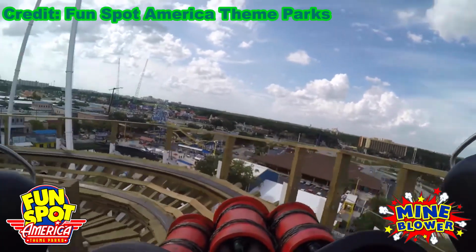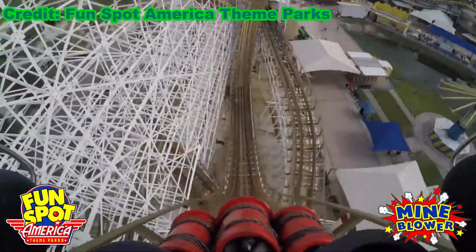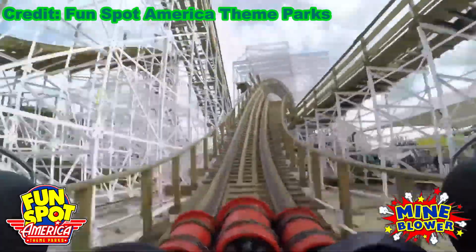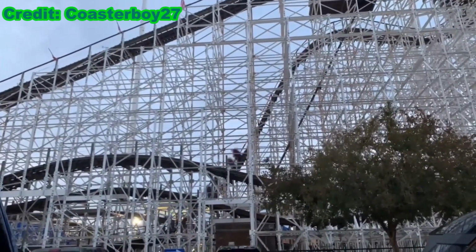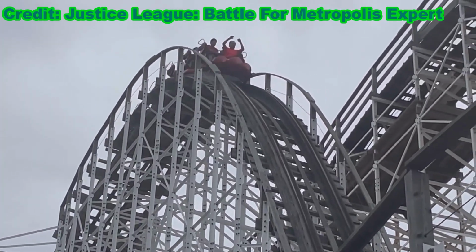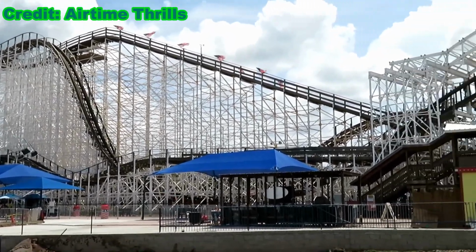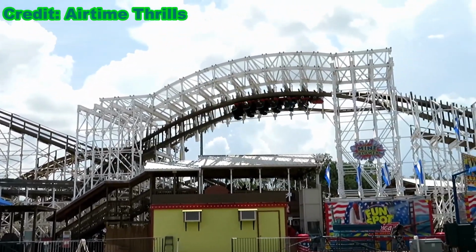After the chain lift, you turn around before dropping down Mind Blower's main drop. This is a decent drop, especially for its size, which is what you can expect from the Gravity Group. It's not amazing, but solid. Then you go through the beautiful Inversion.